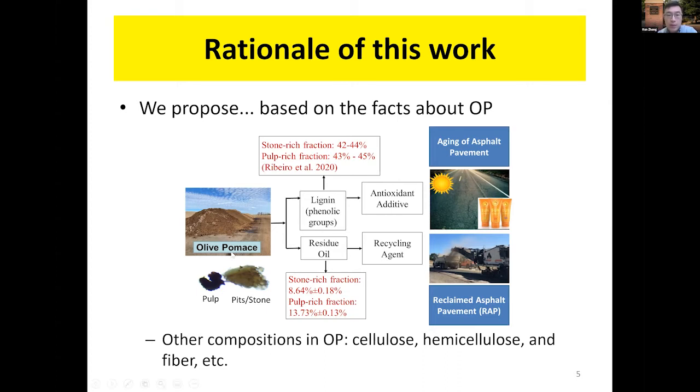For olive pomace, the first fact is that it is rich in lignin phenolic groups. For example, the stone-rich fraction in the olive pomace contains about 42 to 44% lignin, while the pulp-rich fraction contains about 43 to 45% lignin. Lignin can be used as an antioxidant additive because it works as a free radical scavenger. Some agriculture-based lignin has been used as an antioxidant additive, for example rice husk. Based on this fact, we thought olive pomace could be used as an antioxidant additive to retard the aging of asphalt pavement, and we will test it. I will show you in the results.